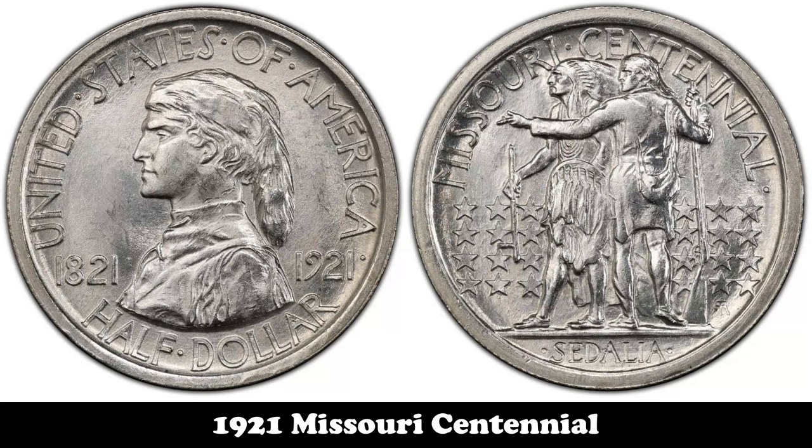The Missouri half dollar is the only commemorative half dollar, other than the Columbian half dollar, which lacks all three major mottos. It does not have In God We Trust, it does not have E Pluribus Unum, and it does not have Liberty on the coin.